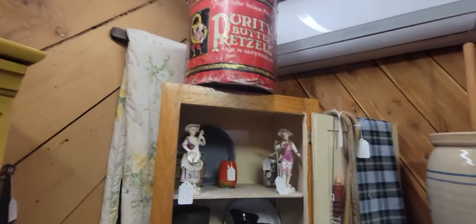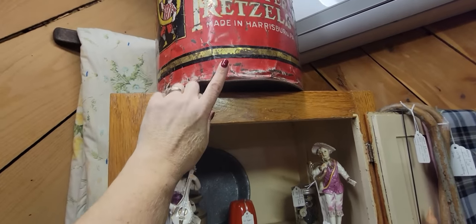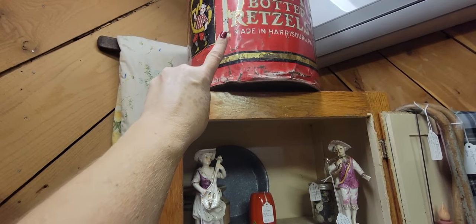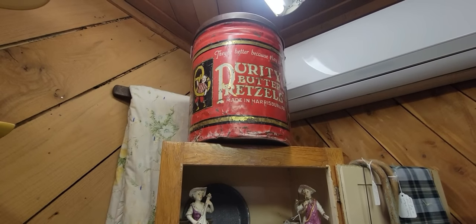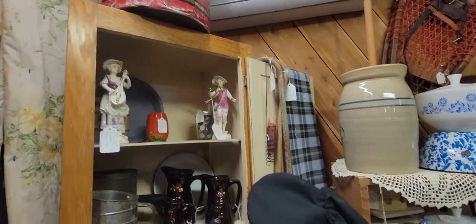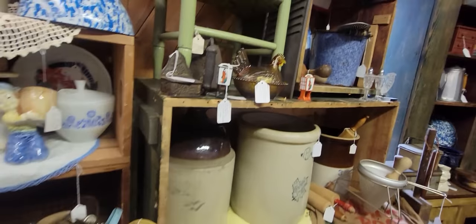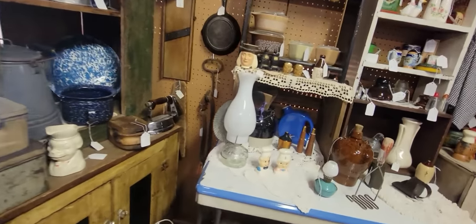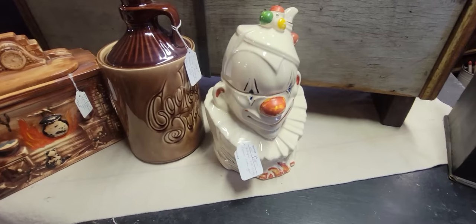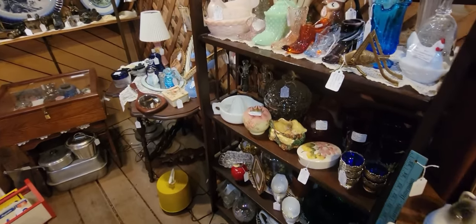Oh, I love this pretzel can. They're better because they are Purity Butter Pretzels. You can't even see that. I think it's $65, which just doesn't seem like that bad of a price. But I'm always looking for kitschy and fun things. Oh, I don't like that guy. He's $48. Well, this is a fun booth here.